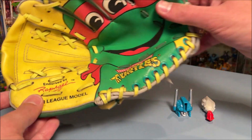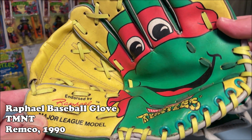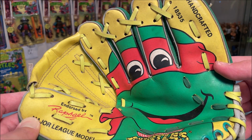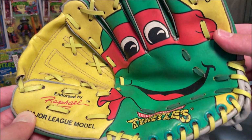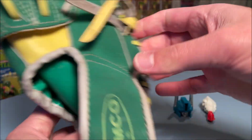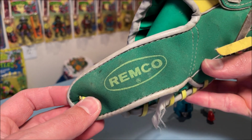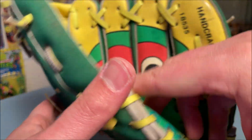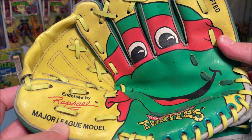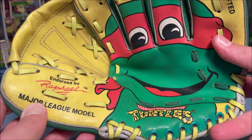And then I found this Raphael baseball glove. You know, I'm always looking for oddball Ninja Turtle pieces. Now this isn't super rare or hard to find, and I believe they made all 4 turtles in the baseball gloves. This is Raphael, of course. And it was actually made by Remco, which I thought was odd. I don't think you saw a lot of Remco branded Ninja Turtle items back in the day. But it's in pretty good shape, pretty good colors. It could probably use a little bit of a cleaning, which I have not done yet, but I will. But another cool item to add to my Ninja Turtle collection.